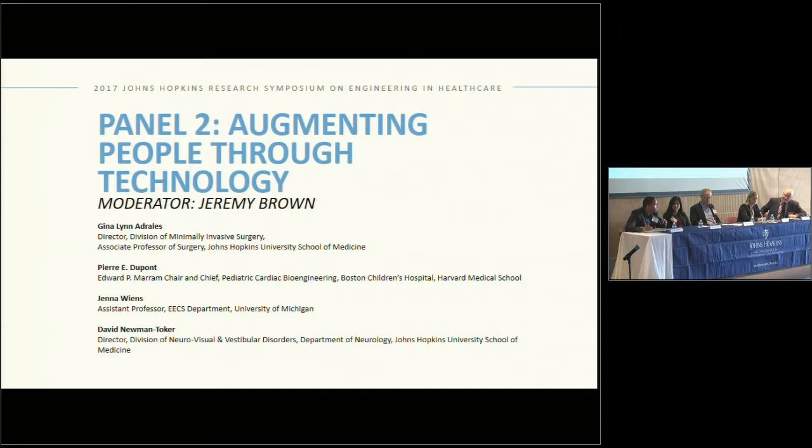And then I guess the second part of that is how do we make sure that we end up really having real world impact, so actually getting to, let's say, the bedside of the patient?